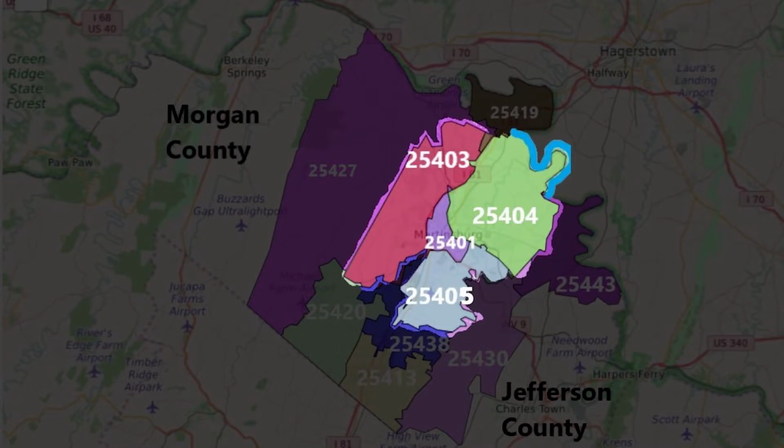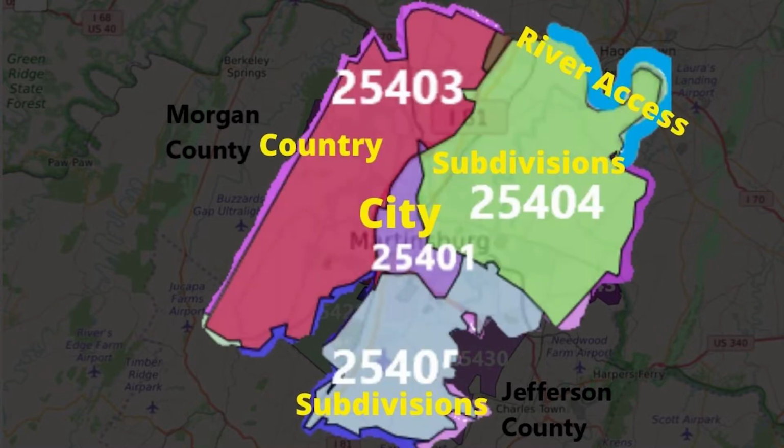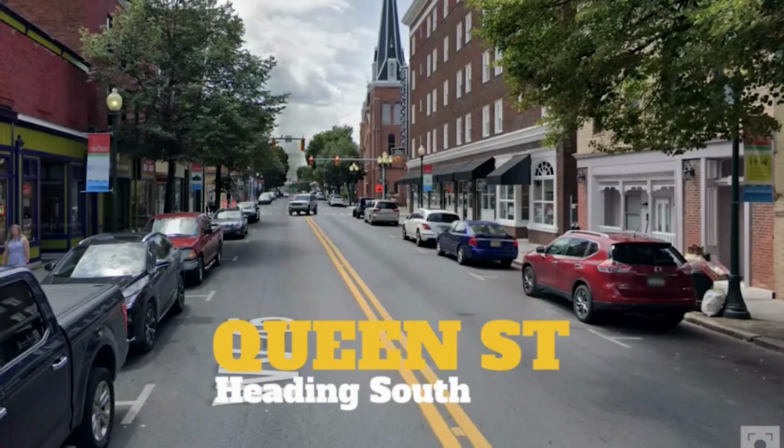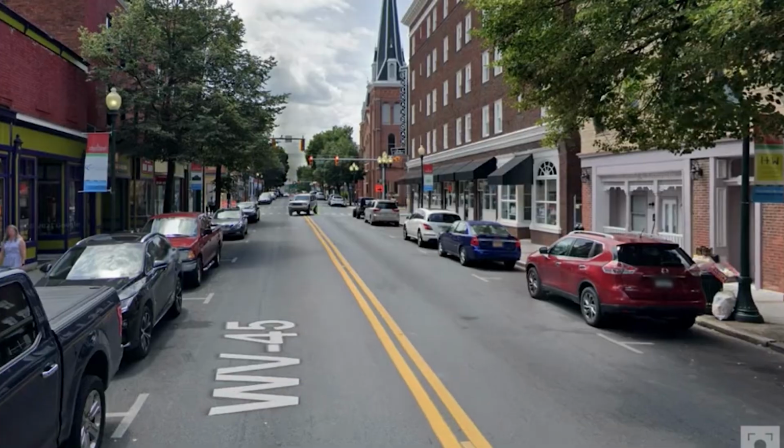The Martinsburg area is in the middle of the county and consists of four zip codes, four different options of neighborhoods: in town, in the country, river access, and subdivisions. Most people associate Martinsburg with the downtown area, but that's just a small portion of the area with a Martinsburg address. The city is the purple area, which is the county seat in the downtown area. The main streets in town are Queen Street, which runs south and north, and intersects with King, which runs east to west.